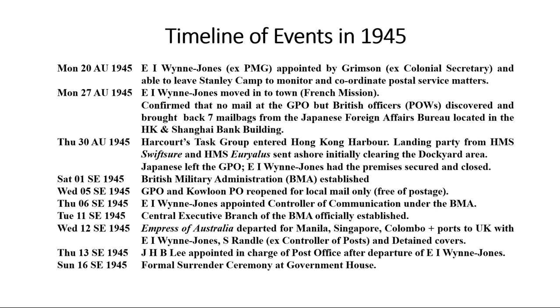Wynne Jones and Samuel Randall, who was in controller posts, departed for Manila, Singapore and Colombo on the repatriation ship Empress of Australia. And the detained covers, it seems, also went on that ship. 13th, the day after, John Lee was appointed in place of Wynne Jones, and then 16th, the surrender of the Japanese was formalized at Government House.